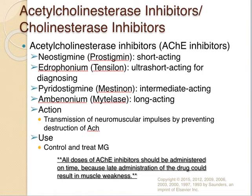Medications used to treat myasthenia gravis include neostigmine, tansulin, and pyridostigmine. These are cholinesterase inhibitors. They inhibit the action of the enzyme, which results in more acetylcholine being available to help with muscle contraction.